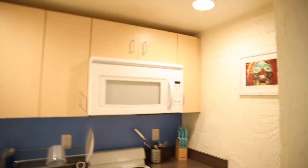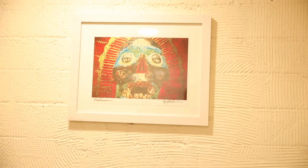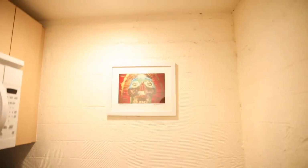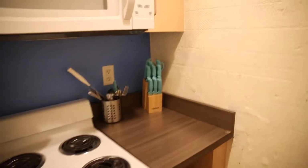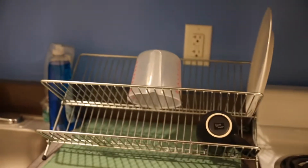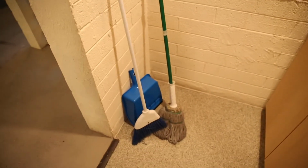Once you come to the actual kitchen itself, we have another painting that I don't know who did, but my older brother likes to have paintings around the house and art. We have a little microwave, a stove, which is kind of small, but it fits my needs. And then these knives that I got from Ross, they're like a Tiffany blue, and I love them. So here we have a few of the dishes that I have used, that I've washed, the sink, which is nothing really that interesting that you won't see at a different apartment. We have more art here. We have our broom and our mop and our dust picker-upper.